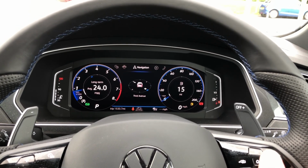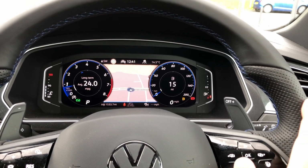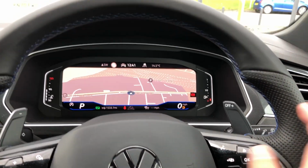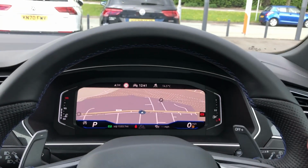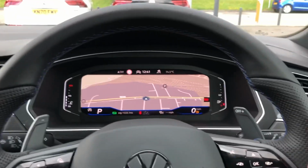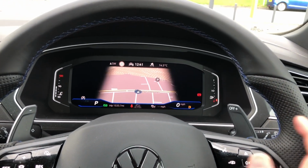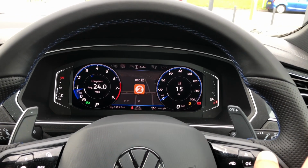Also, you have the benefit of displaying satellite navigation directly ahead of you, which is a great safety system as you won't have to take your eyes off the road, making it quite easy just to look between the road and the display here rather than having to look away at the center screen. But you do have a choice of display on both, and you can make various dials disappear or just bring back the old-fashioned analog display as well.